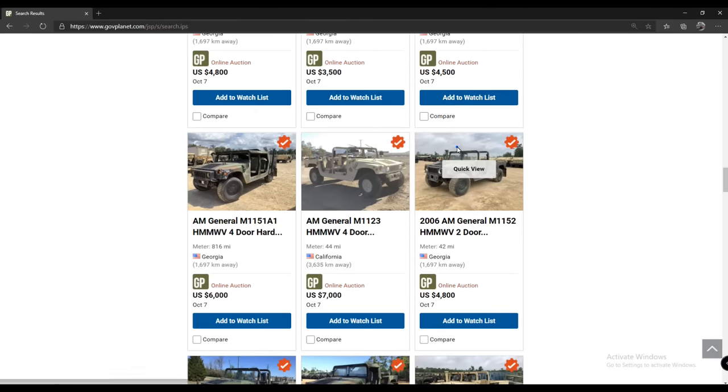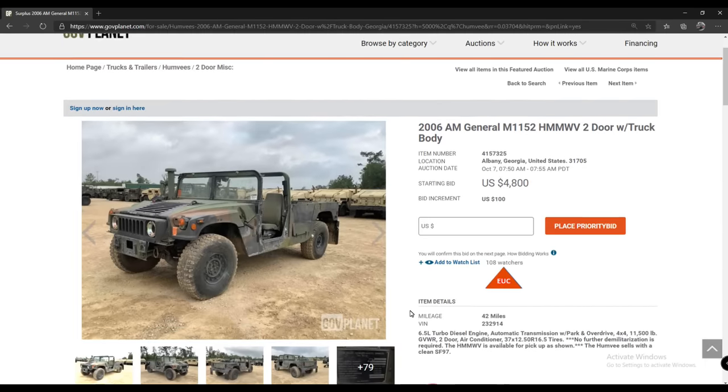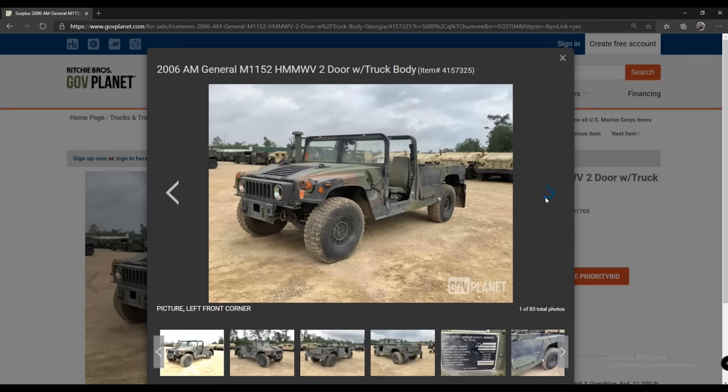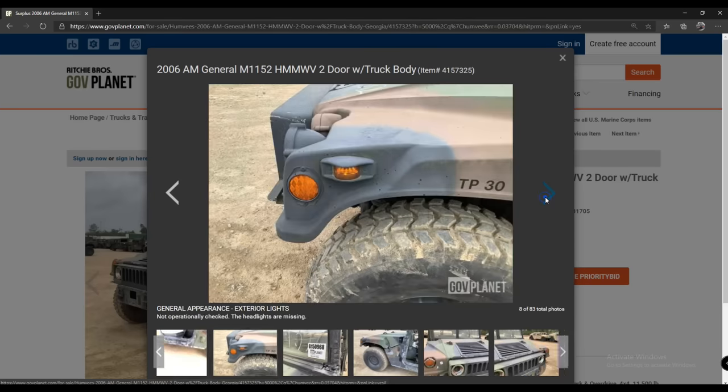But anyway, so let's say we're going to bid on this Humvee here. A few quick things you want to look for. You want to look at this. If this says M998, it's going to be an older Humvee that doesn't have overdrive and doesn't have park and doesn't have the 6.5. It'll have a 6.2. So the overdrive is the main thing that's highly desirable.